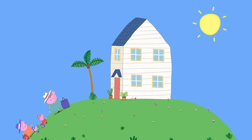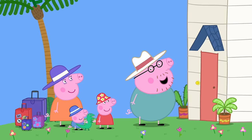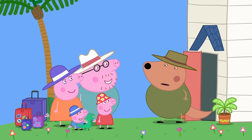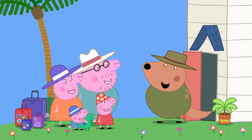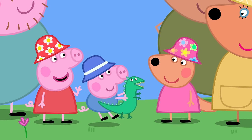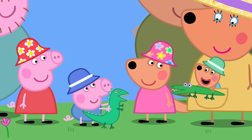Peppa has come to visit Kylie Kangaroo in Australia. Do you think we should have told them we were coming? Hello, Mr. Kangaroo! Oh, Mr. Pig! What a surprise! You did say if we were ever passing, we should visit. Oh, yeah, for sure. Kylie, look who's just dropped by. Hello, Peppa. Hello, Kylie. Hello, George. Remember my little brother Joey?